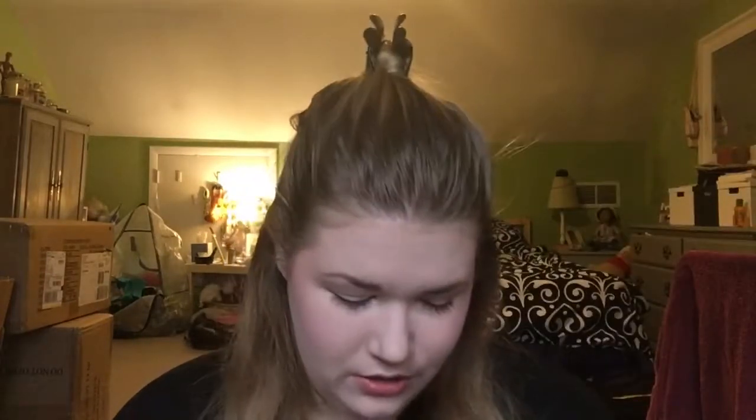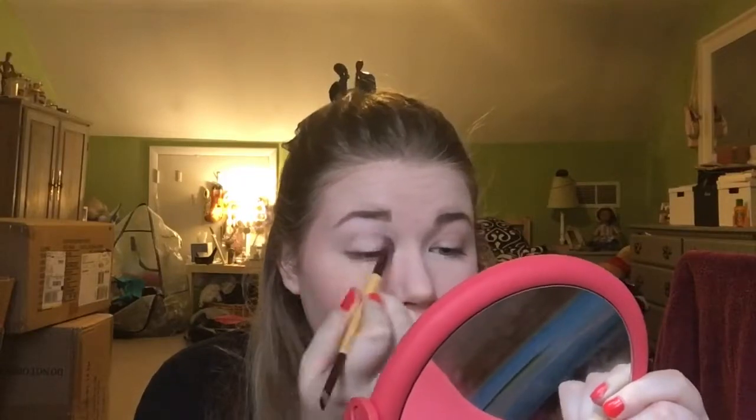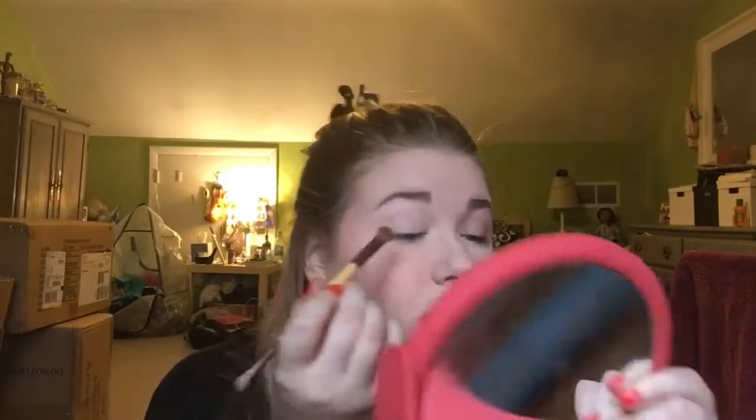So what you need is matte neutral eyeshadows. I'm gonna start off with this taupey color. You want a color that matches your skin, kind of, because it's just a very plain base, and we're just gonna apply this on the lid. Just a very neutral, plain, light base, just on the bottom part of the lid. That's all we're doing on the lid.